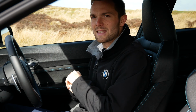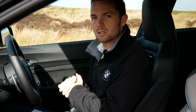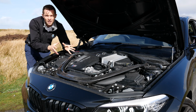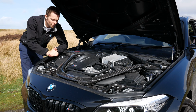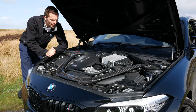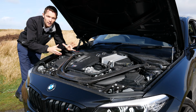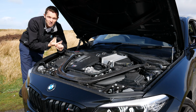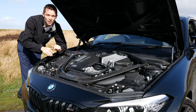Let's take a look underneath that bonnet and see the beating heart of this car. So here it is, this car's beating heart. It is the S55 from the M3 and the M4, the engine that we've all come to know and love. But how does this enormous engine affect this small car? How does it feel in terms of its performance and its driving dynamics? Well, without further ado, let's jump back into the driver's seat and go and take a look.